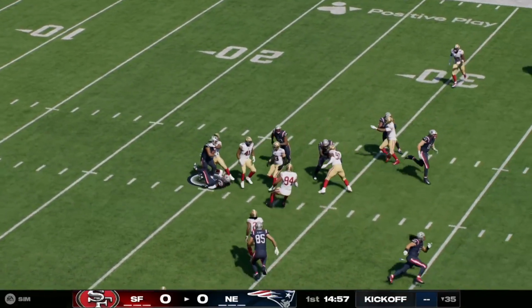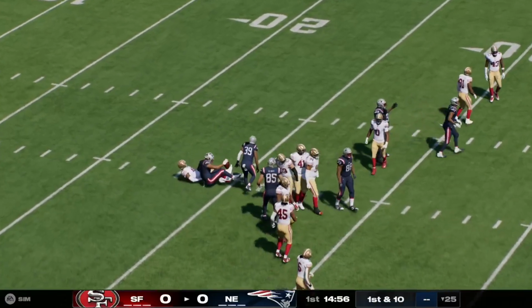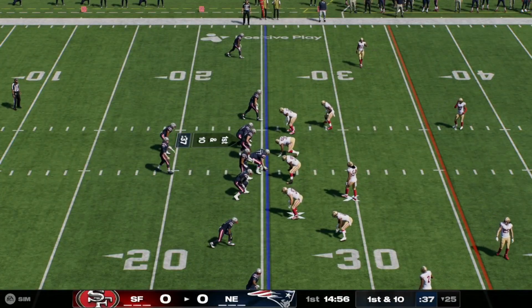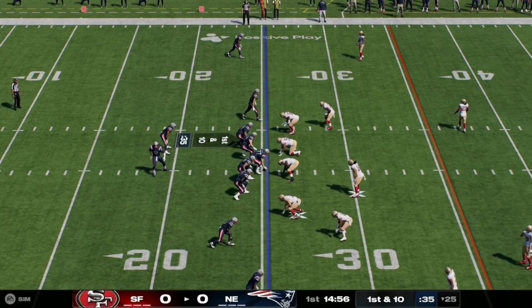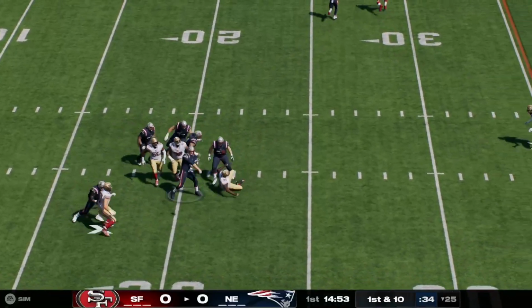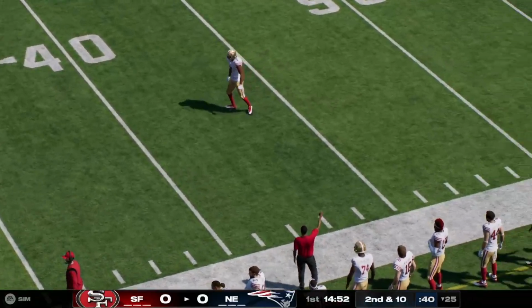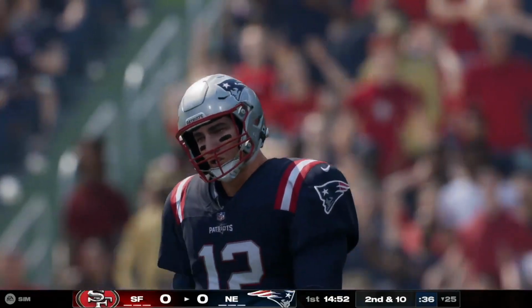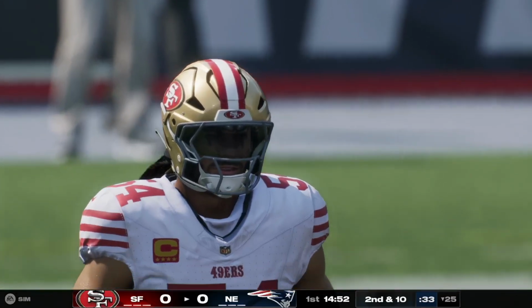On the return, here comes Gibson. And he's brought down right at the 25-yard line. They'll break the huddle. Coming up now for 1st and 10. Brady going to throw right away. He'll be forced to just throw that one away. It's incomplete. You can't fault the quarterback on this one, Mike. He really didn't even have much of an opportunity.